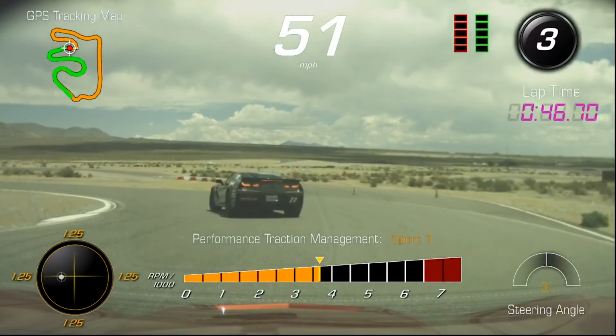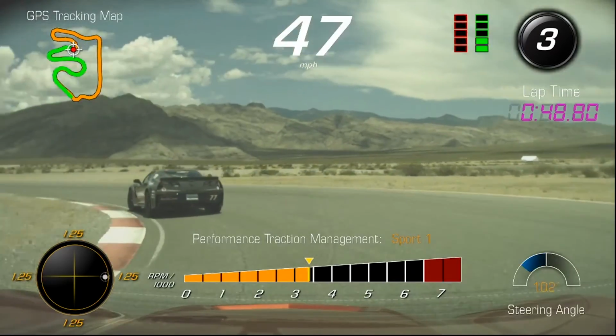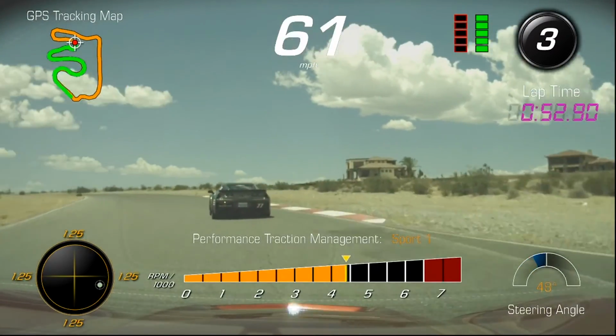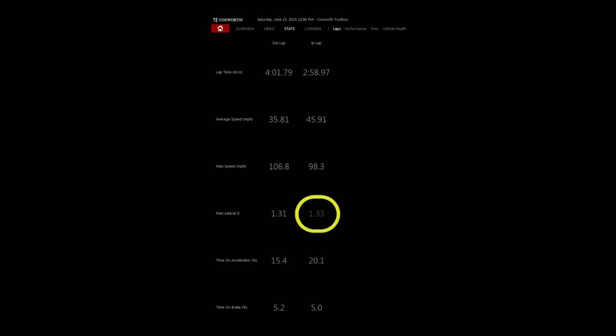It is something few people get to experience, being driven by a professional race car driver at high speeds on a world-class road course. The Cosworth Toolbox shows he got over 1.3 Gs on both laps and 106.8 miles per hour. However, the lap times shown are not accurate because they both contain the time in the pit area, either to get onto the track or to get off the track. They typically run this course in less than 1 minute and 45 seconds.